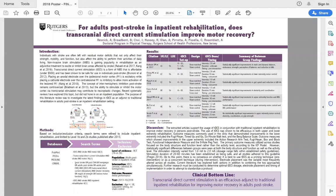In 2018, I led a group of students to explore a clinical question regarding the use of transcranial direct current stimulation for motor recovery in adults post-stroke, specifically in inpatient rehab settings. So just to start with a little bit of background, non-invasive brain stimulation is gaining popularity as an adjunctive treatment to excite or inhibit brain areas that are affected by stroke.